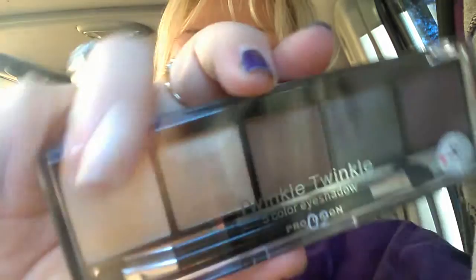I really like this one right here. The second one, the gold looking one. And it's Twinkle Twinkle. For a buck, hey, I like it. And guess what? For all of my people, it's cruelty free. See right there? So we know Profusion.